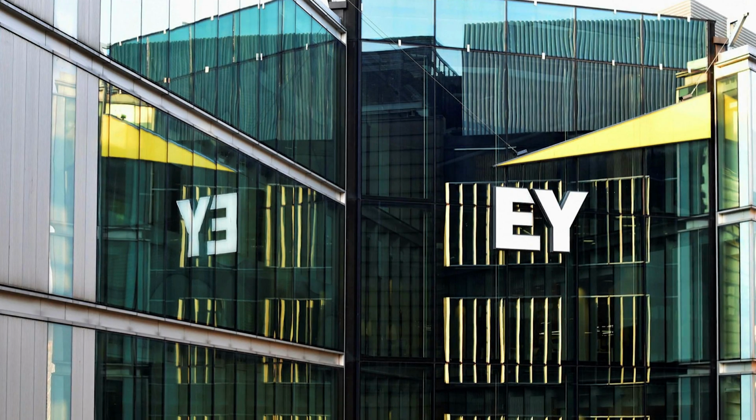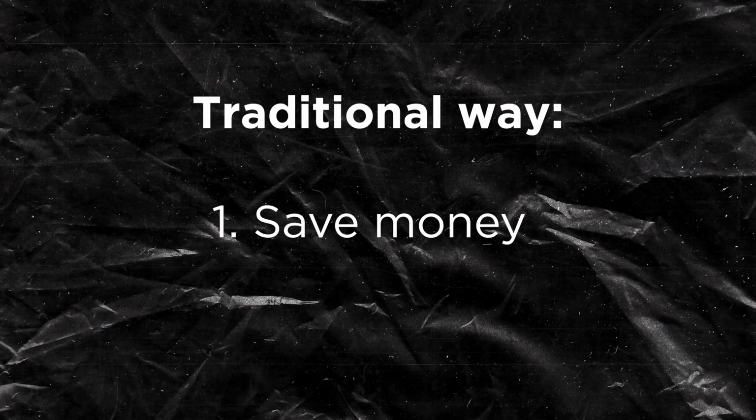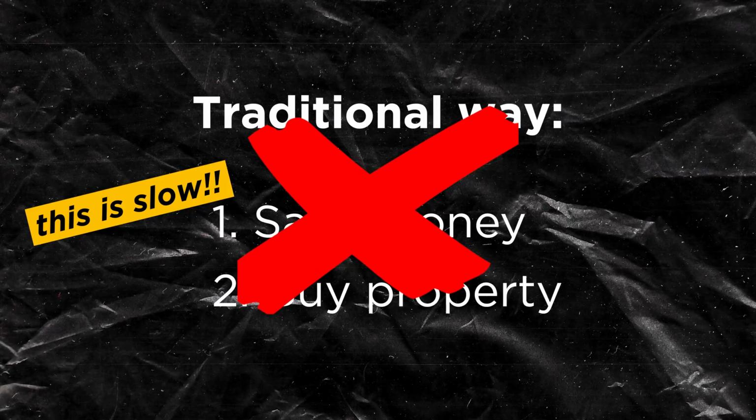I started investing in property part-time in 2010 whilst I was working at Ernst & Young as a trainee accountant. I started buying properties the traditional way, whereby I was slowly saving money from my salary, and once I had enough for a deposit, I would buy a property. But this way was slow and tied up a lot of money. I was what you would call the traditional property investor or armchair investor.